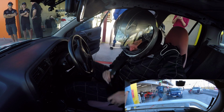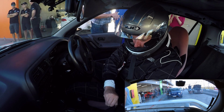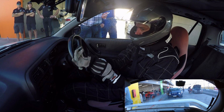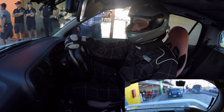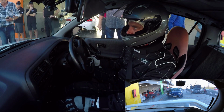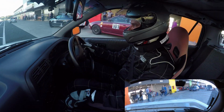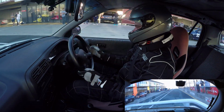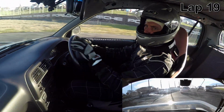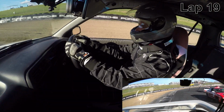A 1 minute 35 pit stop was just a disaster for our results. We lost something like 13 or 14 places. When I got into the car, the front left tyre especially felt tired, and the brake pedal was still pretty long.